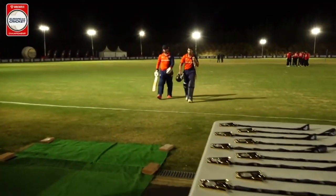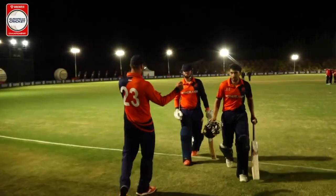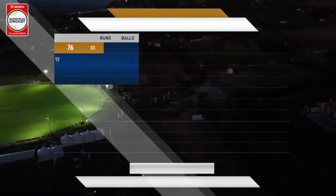We've got a horse race on our hands here, I think. 146 for England to lift the trophy. Otherwise, the Dutch go back to back.